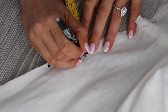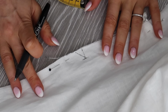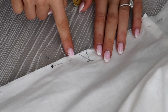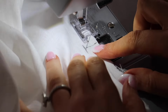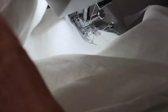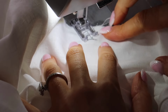And then we're actually going to mark a little diagonal line, and this is going to guide us for our stitches. So I have aligned my center back pieces with the wrong sides facing, and I'm going to sew with a 0.5 centimeter seam allowance from the hem up until that diagonal line. I'm then going to pivot on the diagonal line and draw right down to the end of that 1.5 centimeter line that we originally drew. You want to do a little bit of back tacking here to make sure it's nice and strong.